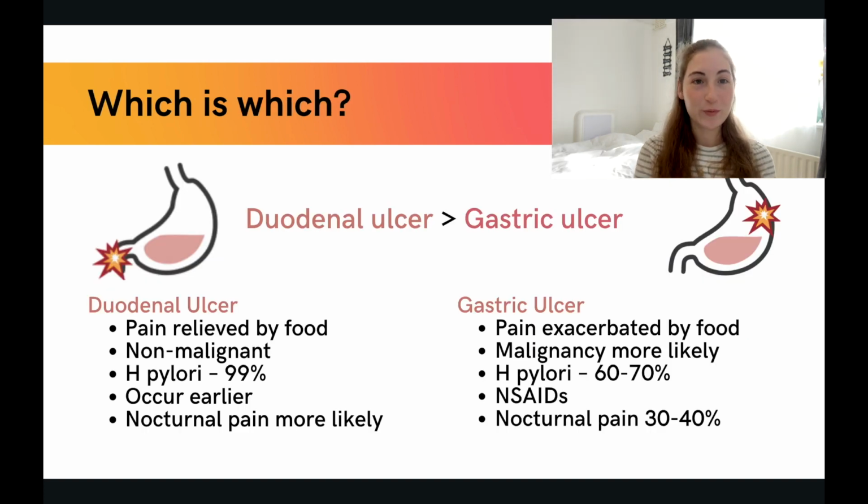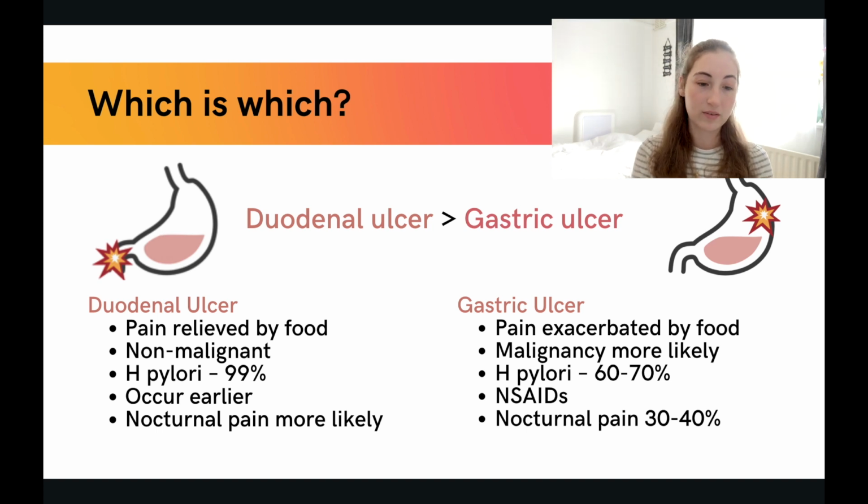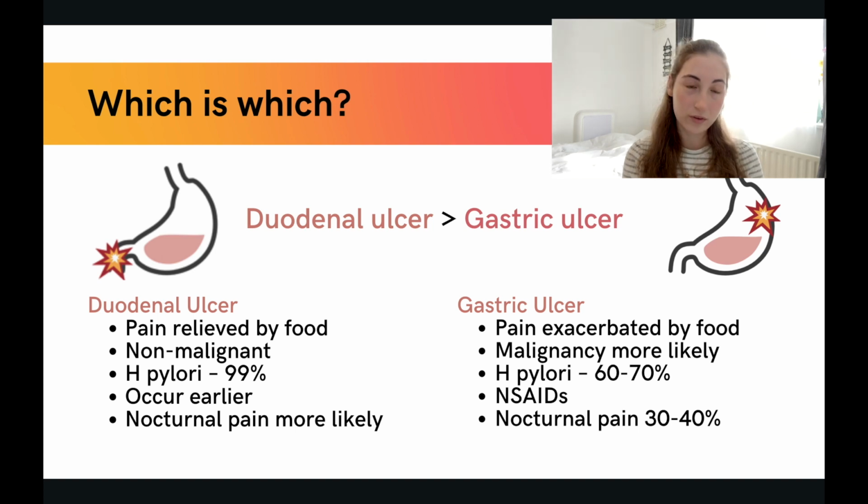What's important for you to also keep in mind in terms of exams is what is the difference between duodenal ulcers and gastric ulcers, apart from location. Duodenal ulcers classically present with pain that's relieved by food, whereas with gastric ulcers, the pain is exacerbated by food. Important to note as well is that duodenal ulcers are less likely to be malignant than gastric ulcers, but they are also more associated with Helicobacter pylori.